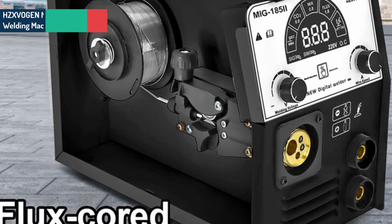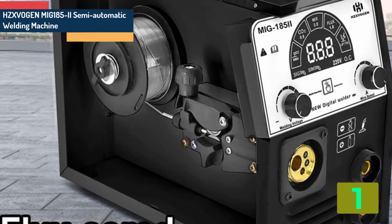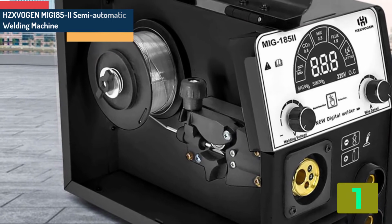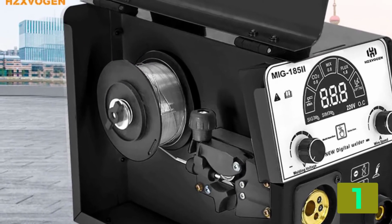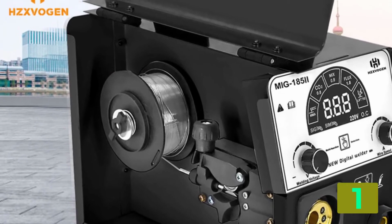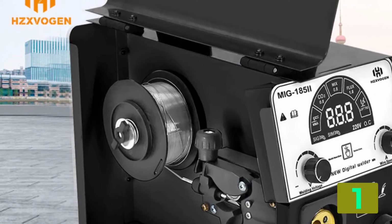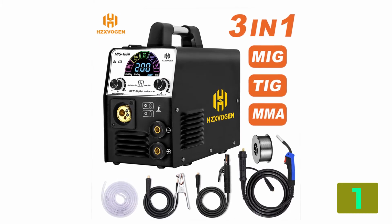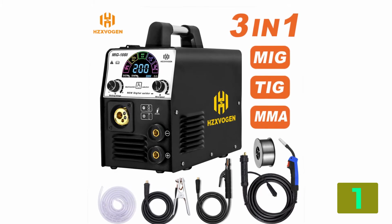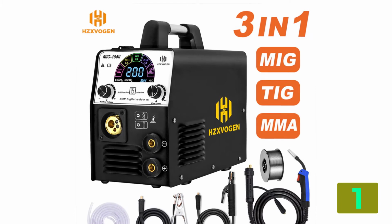On the top of our list at number 1 we have 110 volts/220 volts HZXVOGEN MIG 185-2. Product details. Brand name, HZXVOGEN. Weight, 7 kg. Wire feeding speed, 3 to 18 meters per minute. Model number, MIG 185-2. Dimensions, 47 x 29 x 35 mm.